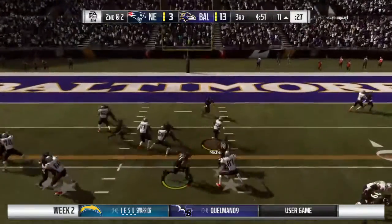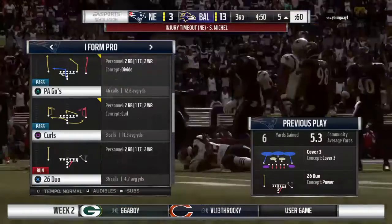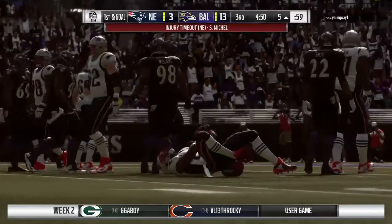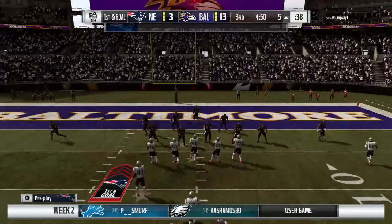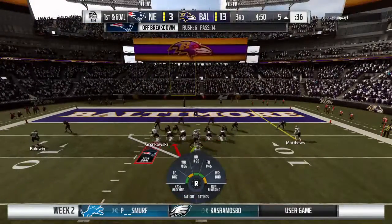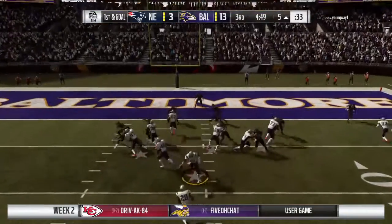Again, it's Michel. And he'll be brought down this time at the 5-yard line. Now it looks like we've got a Patriot down, slow to get up. While the training staff takes a peek, we'll take a break. 1st and goal, and they got to be thinking a chance to get right back into this football game.